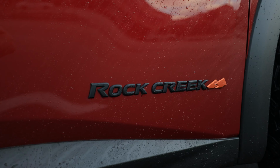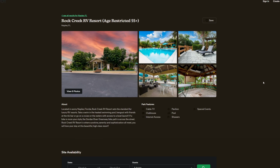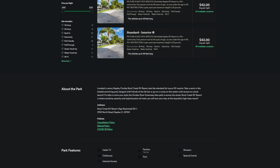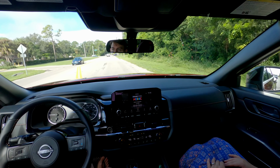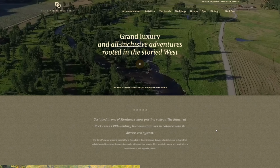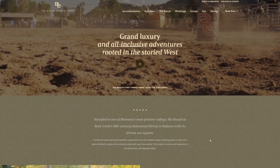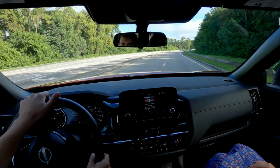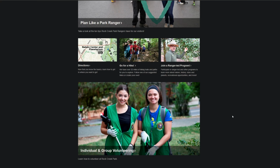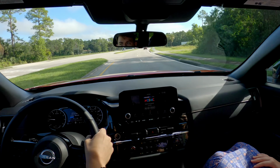So I looked up Rock Creek this morning, Cass, because I had no idea what it is for. Ironically, there's a Rock Creek RV, an RV 55-plus resort here in Naples. No way. Yeah, so that's not what this is named after. Then I kept scrolling down and found Rock Creek Dude Ranch Resort in Montana. It's a luxury resort. This is not a luxury vehicle, so this was not named after that either. Next on the list was Rock Creek, run by the National Park Service in the DC area. And that's what this is named after. It's a city park in DC with trails and historic sites, lots of history there, of course, being in DC.